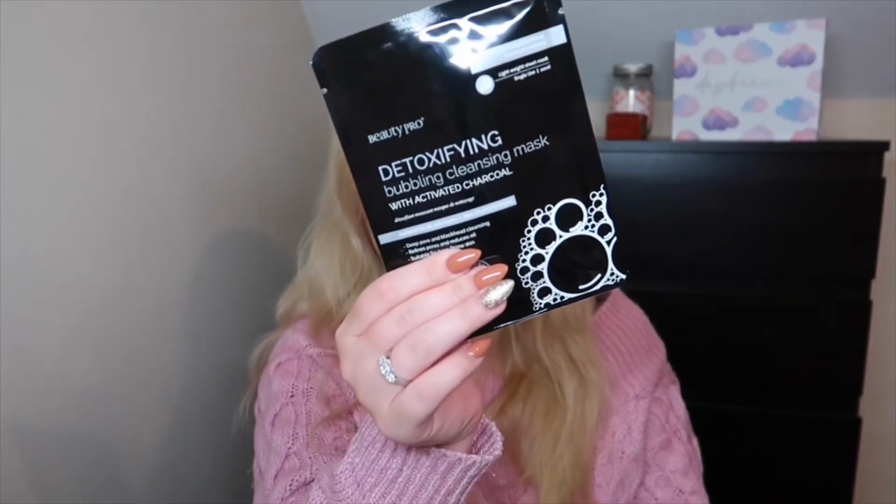And the last product is the Beauty Pro Detoxifying Bubbling Cleansing Mask with activated charcoal. I love these bubbling masks. I just tried one out yesterday. It didn't bubble up as much as I would want it to, but it does take all of that gunk out of your skin, and it leaves my skin feeling nice and soft and just prepared, I guess, for makeup or whatever, for skincare. I really actually like them, so this is very cool.